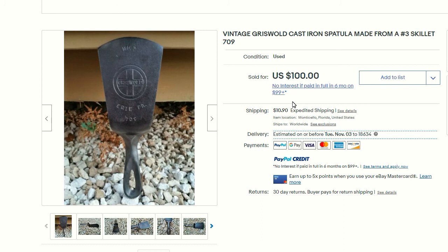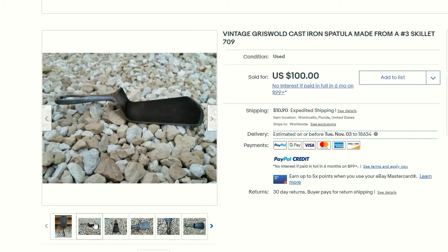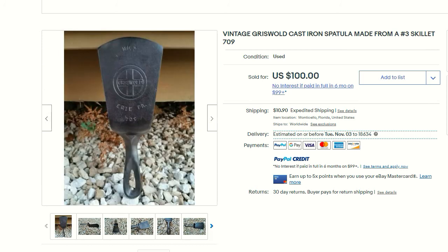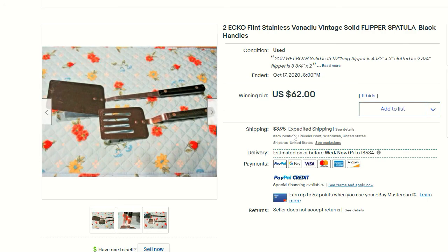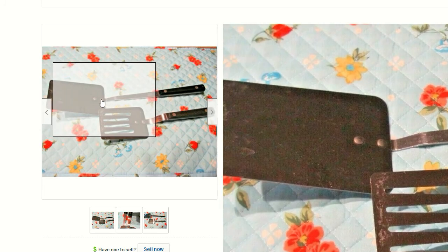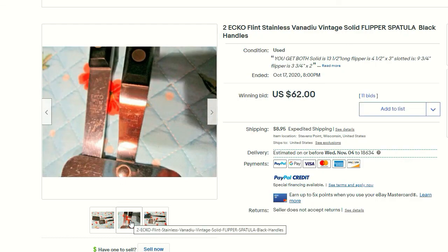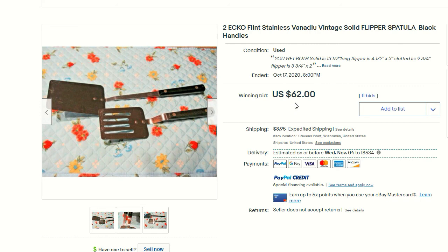There's a Griswold cast iron spatula. This sold for $100. There are 2 Echo vintage spatulas. They even have wear on them. They sold for $62 for the pair and had 11 bids.